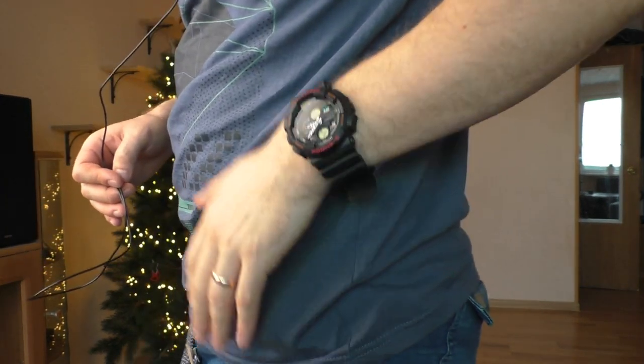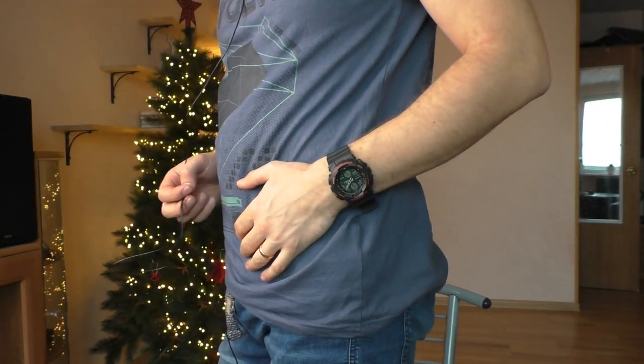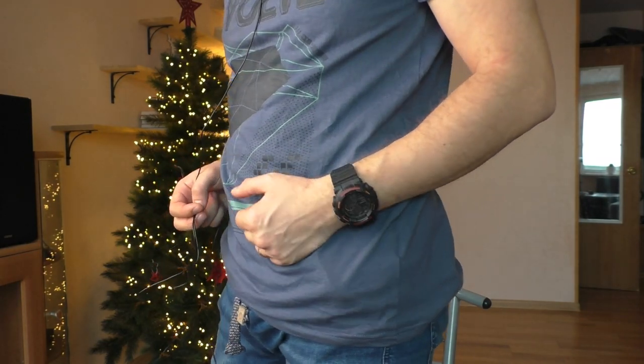Anyway, I'll flip the camera. I will try to explain why I like this one the best and what kind of positive and negative things this watch has. Yeah, that's how it looks on a person when I'm not wearing it on my ankle. I'm wearing it on my wrist.